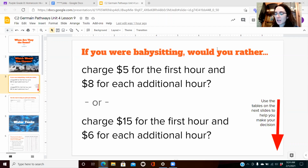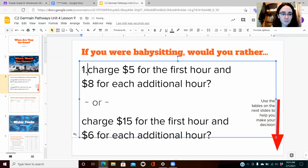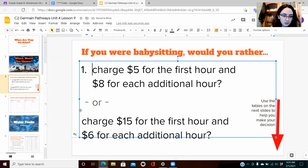Okay, so in the chat, while we're finishing up, I want you to tell me, which one would you choose? Option number 1 or option number 2?